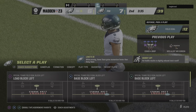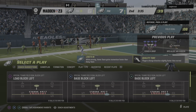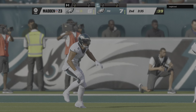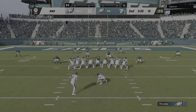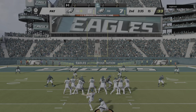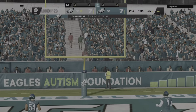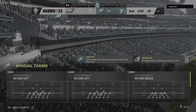And the Eagles are within an extra point of tying up this ball game. Had the option there, read it perfectly, and an easy little touchdown toss. And it has to be a sharp throw, too, because of where they are on the field, the extra traffic, things are condensed near the goal line. Good route by the receiver as well. Elliott Good with a PAT, and we are tied at 7.